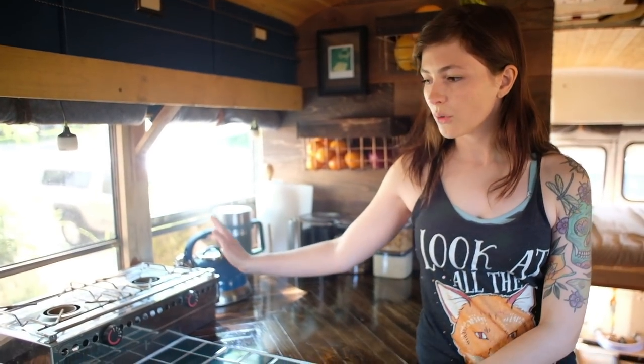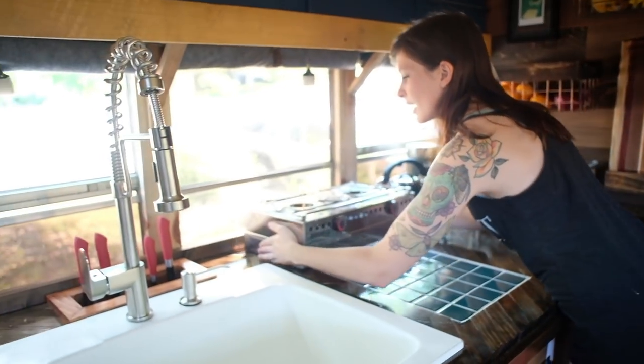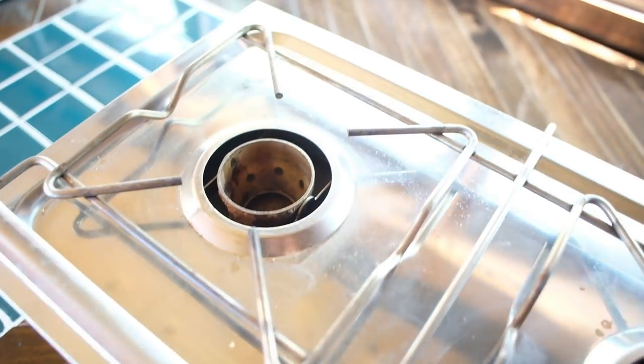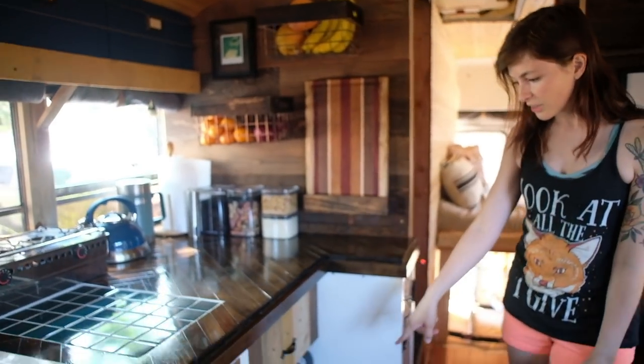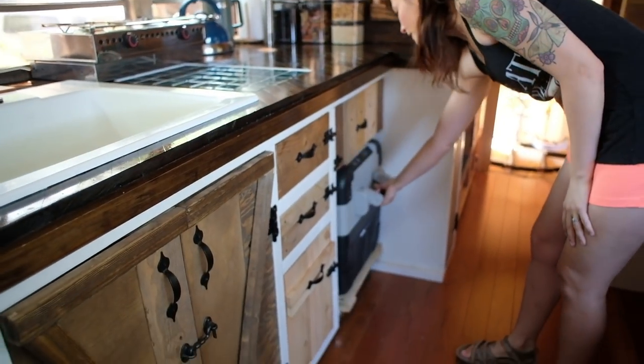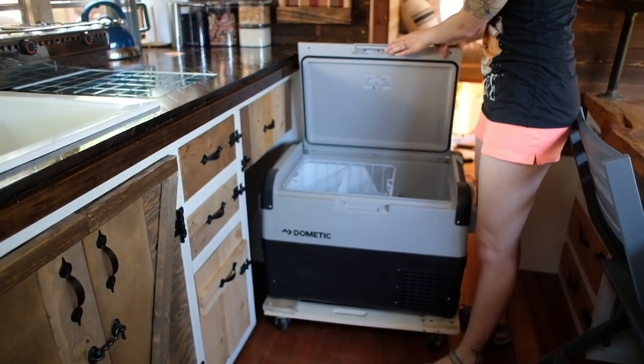We decided to go with an Origo alcohol marine stove so that we can just move it around. We can cook with this outside. And it fills with denatured alcohol, which is non-pressurized, so it's a little safer, and we liked that option. Under here, we have our Dometic fridge that slides out and opens from the top like that.